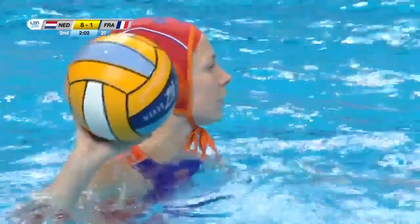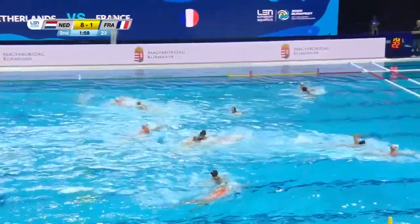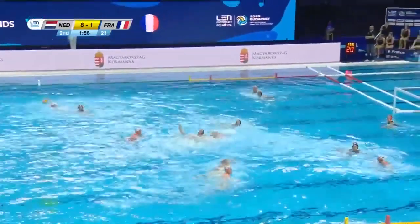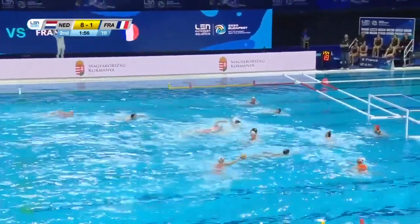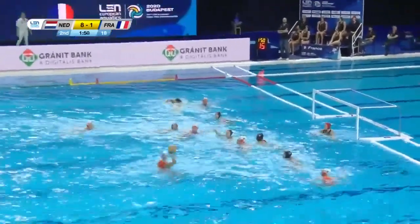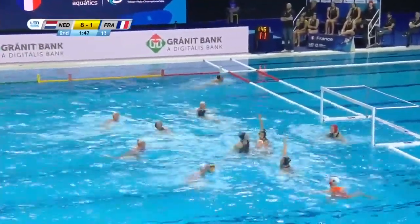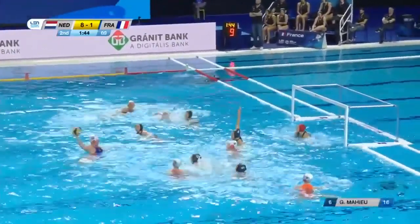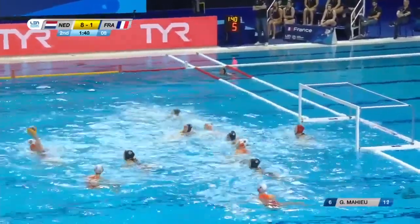Now the last 2 minutes of the second quarter. French are really struggling in the offensive play. And now they are a player down. 6-on-5 for the Dutch once again. Girardet-Maillot also with one major foul.